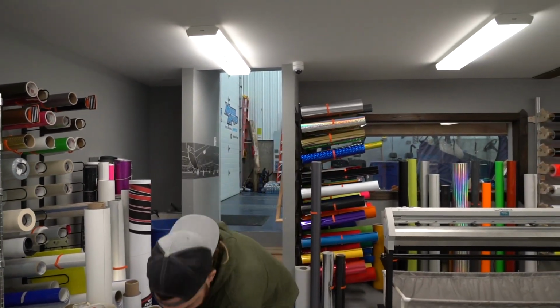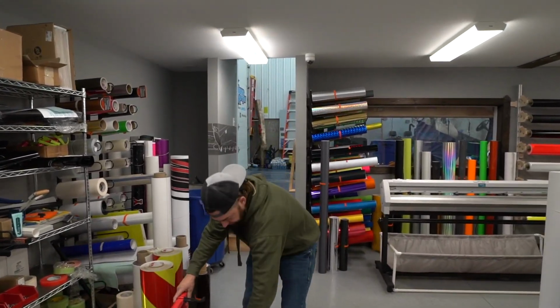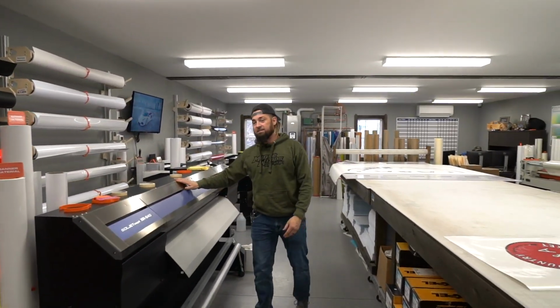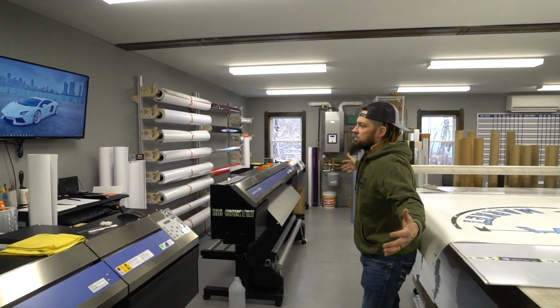So as we come down here into the print shop, oh hey, fresh water. This is the print shop room. This is Tatiana. This is Emmy, Big Country. We have Southern Bell down there. So this is our print shop.